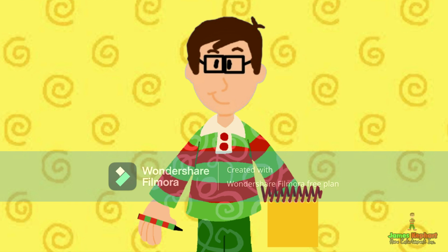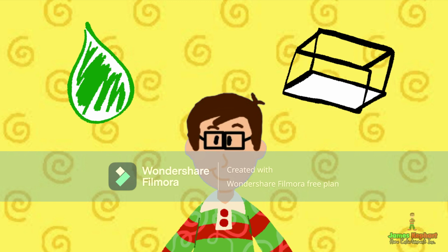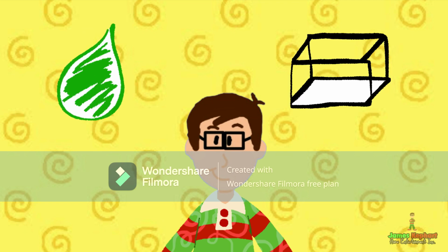So what was Blue's first clue? Green! Oh yeah, one of my favorite colors, green. And now our second clue is this tank. So what does Blue want for her birthday present that is the color green and could maybe be in this tank? What do you think?